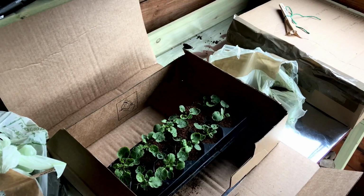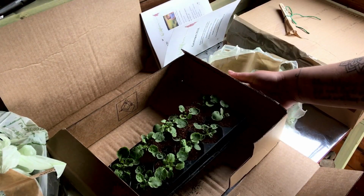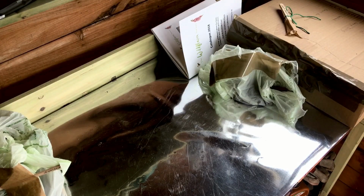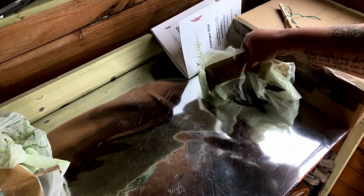So I will now, if I can find room, move these off here and I will show you the clay collection. Oh, there we go. Do excuse me for a second. There we go. Right, pop that over there.